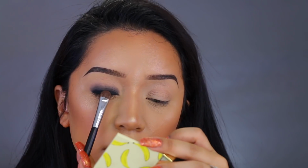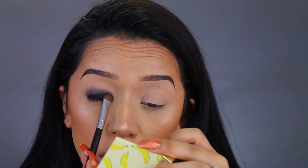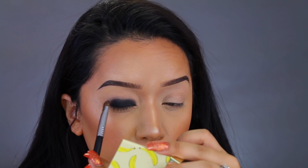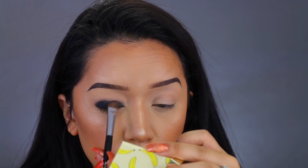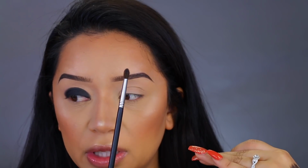It's best to work with packing it on, so I'm going to take this Carity E28 brush, and we're just going to pack that on. Oh, this looks very intense. When working with such intense colors, I do suggest for you to work with detailed brushes. So I'm going to take my Morphe M507, which is a very small detailed brush.